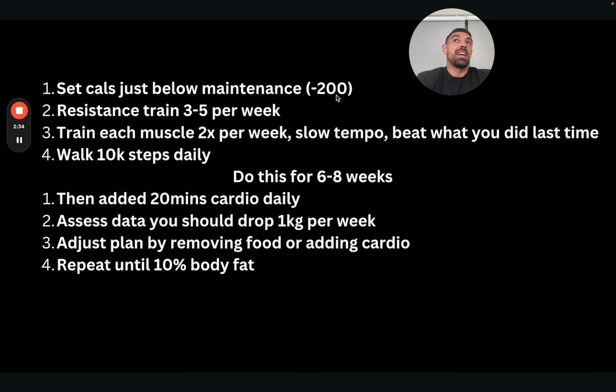Whereas you take a guy who was always in shape, was kind of lean, went for a gaining phase and put on a bit of body fat. You go into a cut with him, he's dropping kilo after kilo every week and he's lean within 6 weeks. So that's really the reason why. So you're going to sit just below maintenance.